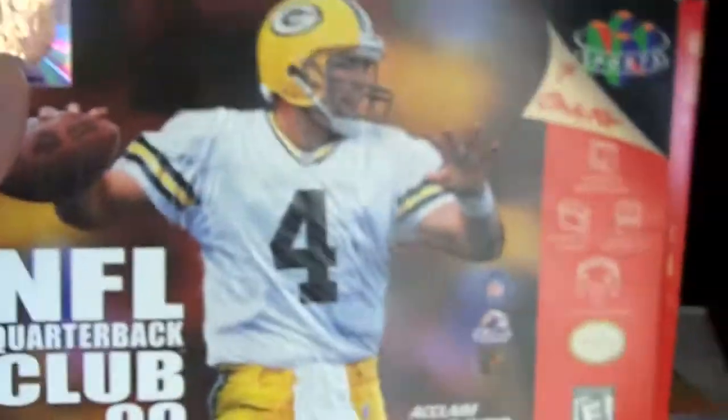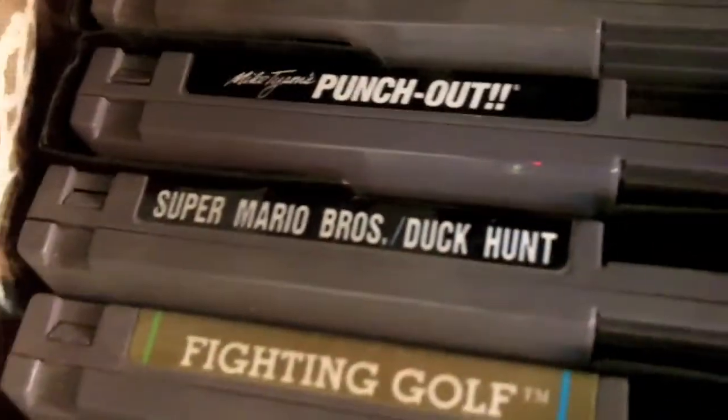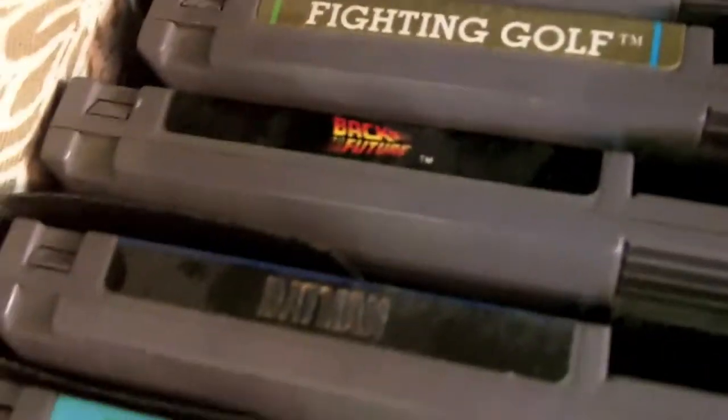And then I got loose NES titles. Hopefully you can see them. It's kind of dark and I want to pull this out. My one boxed 64 game, of course it's sports, but it came with a system I bought at a thrift store, which I'll show you guys later. Okay, that's it for that side.